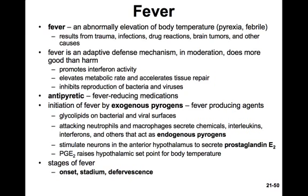Historically, people have used antipyretics, or fever-reducing medications like aspirin, at fever's onset. However, it's been found that people who don't interfere with the natural course of a fever recover more quickly and are less infective than those that do. That's because fevers promote interferon activity. They elevate the metabolic rate, which accelerates tissue repair. And the additional heat inhibits reproduction of bacteria and viruses. So it's advisable to stay away from antipyretics when we're experiencing a moderate level of fever.